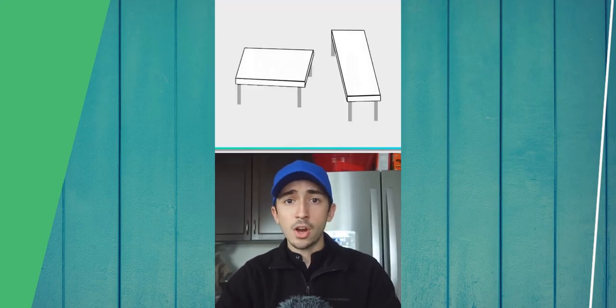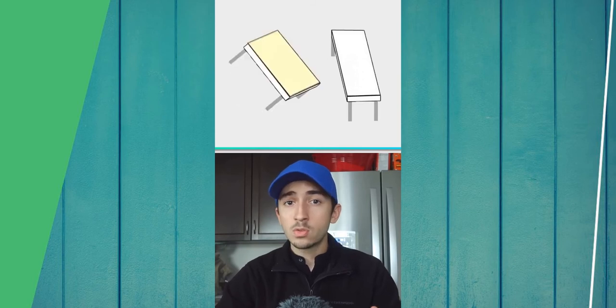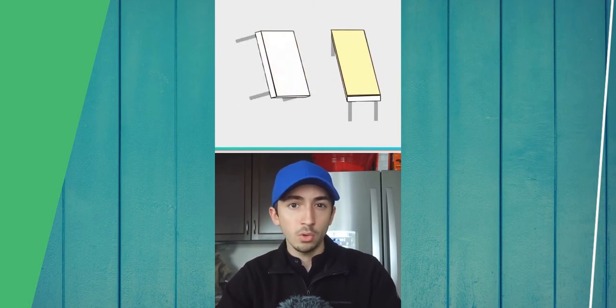This one is just insane. No matter how many times I look, they still seem to be different colors. These tables are the exact same shape and size, just viewed from different angles. Watch what happens when we rotate one of the tables and focus only on its top.